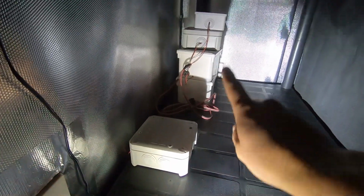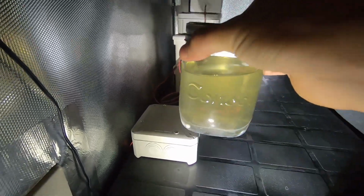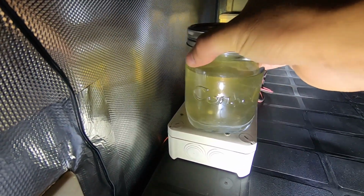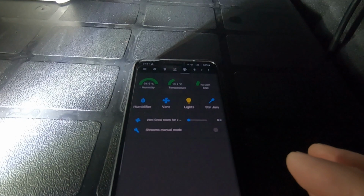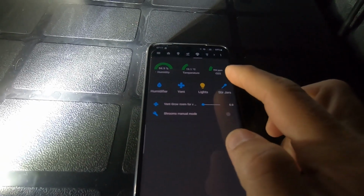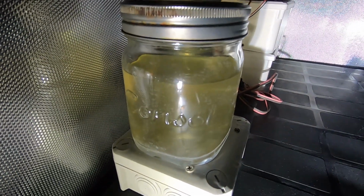Right, so I constructed these magnetic stirrers, and you see there's a few more back there. And then what we do is we'll take this and, you see how the magnet lines up, just position it there. My friends laugh at me because they say it's lazy, but I can stir the jars from here, and if I hit stir jars, then my stirrers kick in.